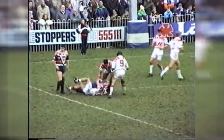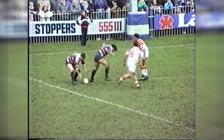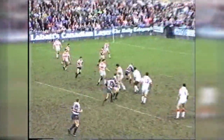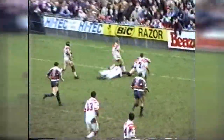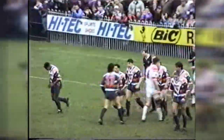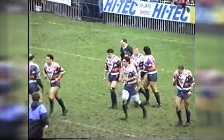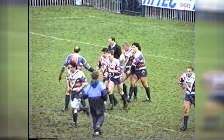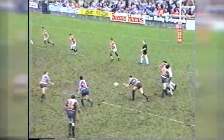Play on. Rovers in possession. Paul Newell. So it's Brett Dawn back inside. It's a Martin Pearson. Martin, give him the moonlight. Because Martin Pearson has given the moonlight. He scored Rovers' first try from an incredible pass by Brett Dawn. Martin Pearson went all the way there, showed his boots, showed his studs to everybody on the St Helens side. And St Helens took the ball.